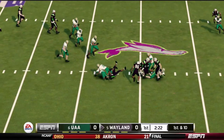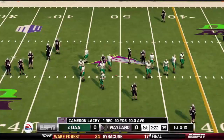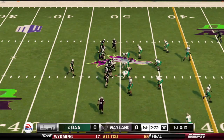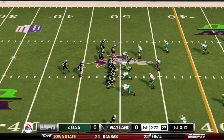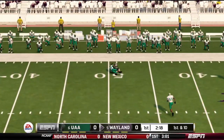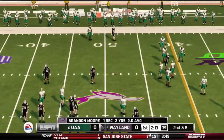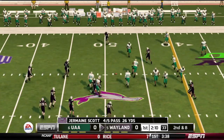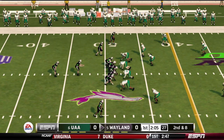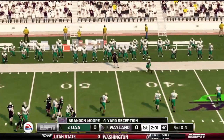Gets it out to the wide out. He's got the first. He's tapping around the 49-yard line. Here's a throw. I don't think he got any. That makes it second and eight. He's out of bounds at the 45.